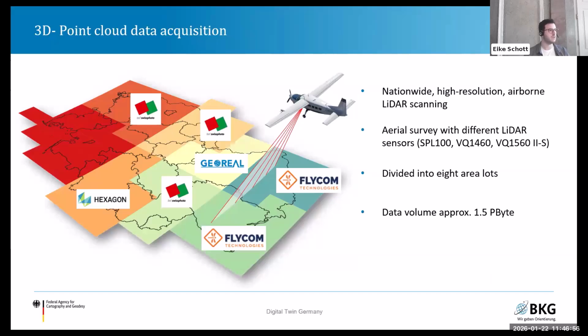Our 3D point cloud data acquisition started in 2024, and it's a nationwide high-resolution airborne LiDAR scanning. Germany is divided into 8 area lots with different companies and also different sensors covering the area. This will be done by the end of Q1 this year. The approximate data volume is around 1.5 petabytes, and those then will be delivered to us and quality controlled at the BKG as well.